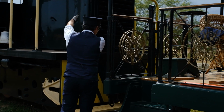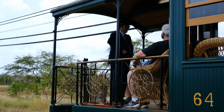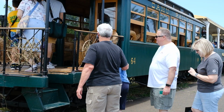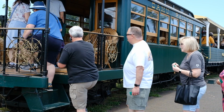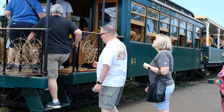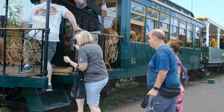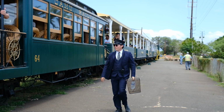I can't believe it. One of the fun things I get to do is narrate on this coach. This is coach number 64. This was originally built for Mr. Benjamin F. Dillingham, the owner and the founder of the Oahu Railway Land Company. We take this out every second Sunday of the month. On every second Sunday, I show up dressed up in a suit, and I just kind of play the part of looking like the conductor, which is pretty cool.